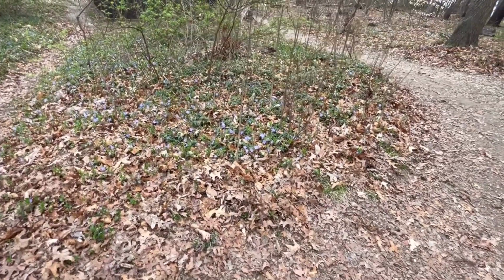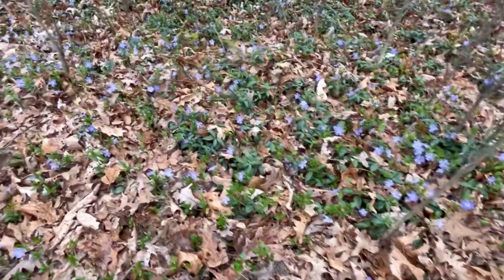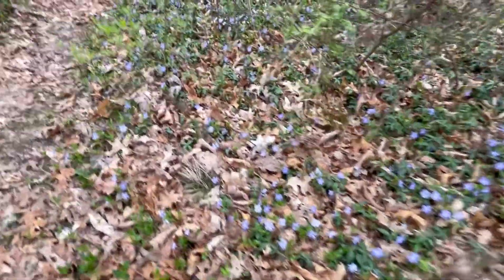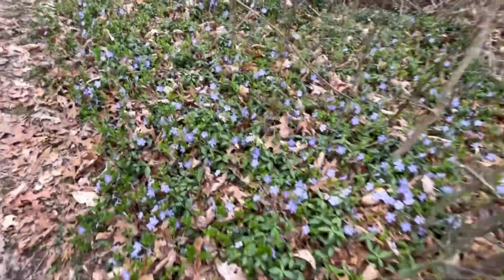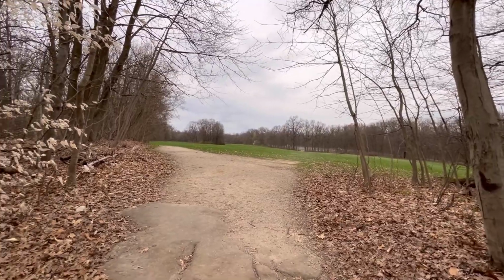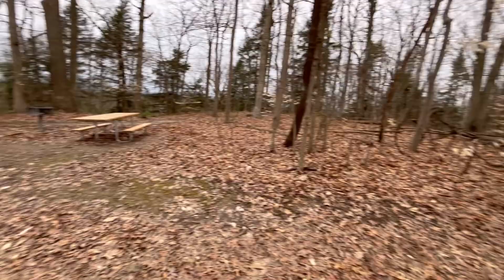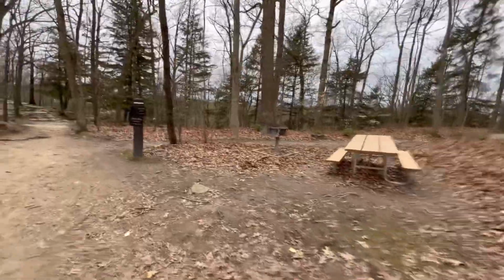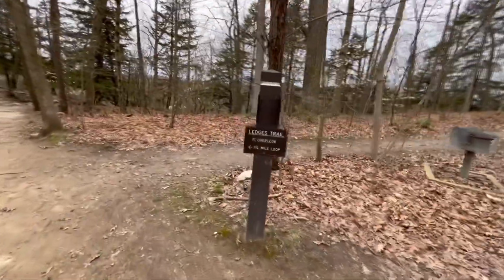And did I mention it's April, so the flowers are starting to come out. Here's the big field with the parking lot on the opposite side. So you can come around this way, and this will bring you to the overlook. There's a nice little picnic table with a charcoal grill area. And follow the signs over here to the overlook.